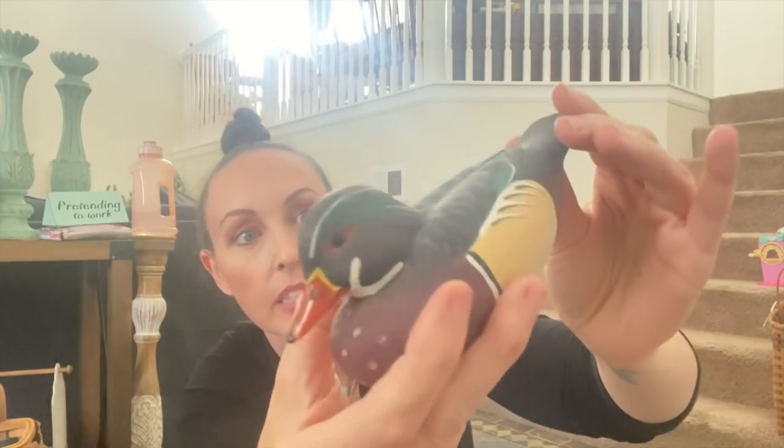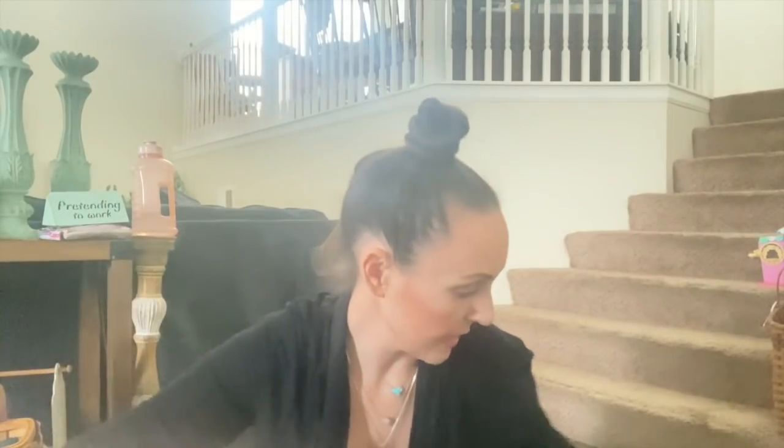I just need to clean this up. This would be beautiful if somebody has an office space. It would be really pretty as a paperweight. I could see it on a mahogany desk with your old antique stuff, and then you have your little duck as a paperweight. Oh, I love it.